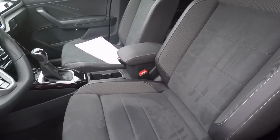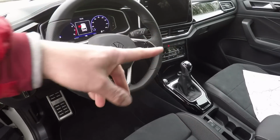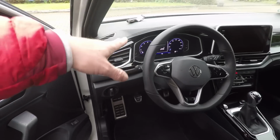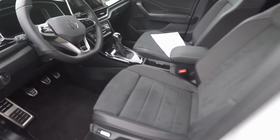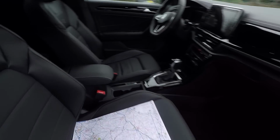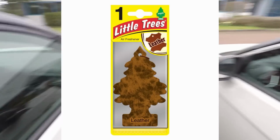And also you get winter packs chucked in as well. So you get heated seats, you get heated washer jets, and you get low fluid level warning. So yeah, for £655, I'd say that's a no-brainer. However nice this one is, and it doesn't just look good, it also smells pretty good in here as well. But you can always get a leather air freshener, I suppose.